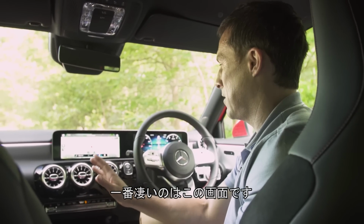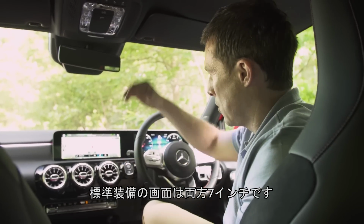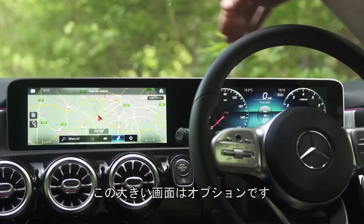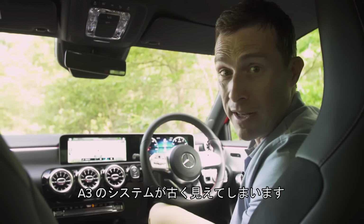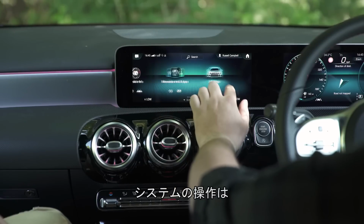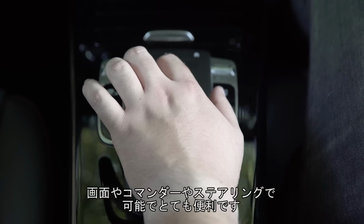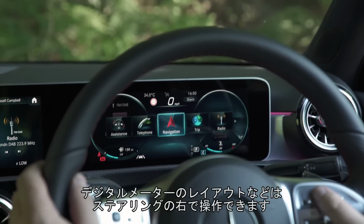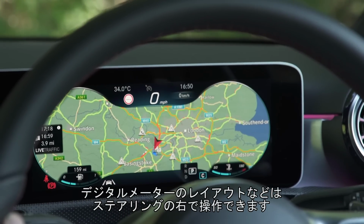The best thing about this car though is this, the infotainment display. So as standard, you get two screens, one 7-inch here and one 7-inch for the driver, which has all the driving information. And I've got both screens upgraded here. It's lovely, and it makes the virtual cockpit in the Audi A3 seem a little bit old-fashioned. The system is very easy to use. You can scroll through menus on the main display using the touchscreen, the large central control pad, or buttons on the left side of the steering wheel. Meanwhile, you control the driver's display using the buttons on the right side of the steering wheel, and can even change the layout and the views.